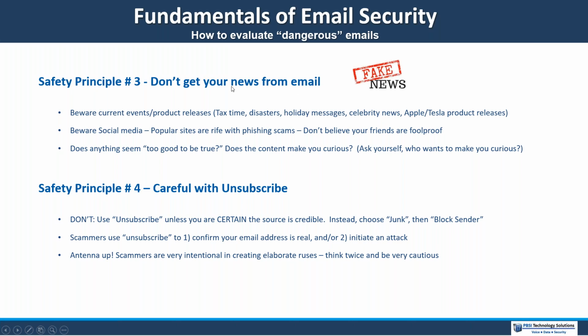So if you want to get news, go to the news app, go to their website. Just don't click on an email. Same thing with social media. Just don't click on ads or forwards from your friends. Friends can be fooled. Friends can be scammed. Stay away from clicks on social media unless you're really, really careful.